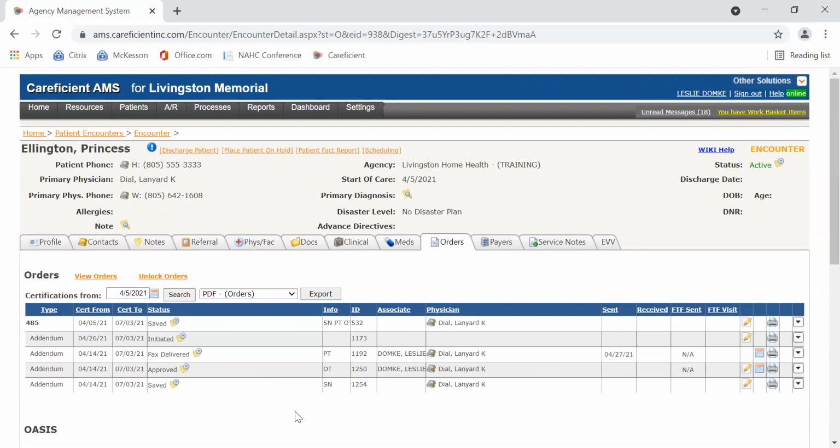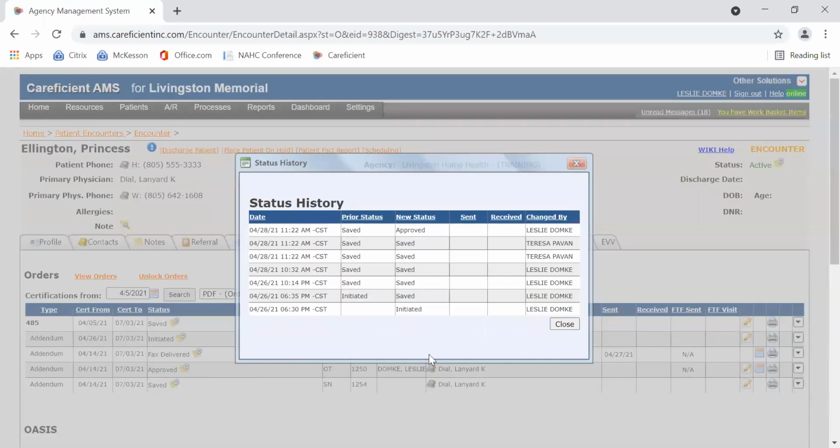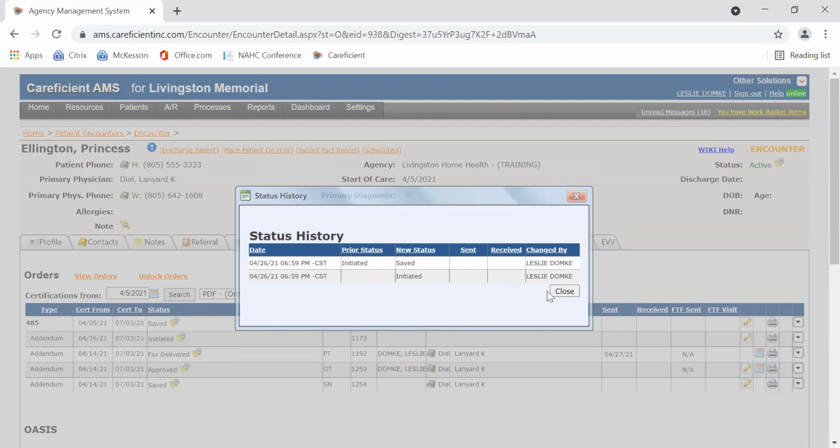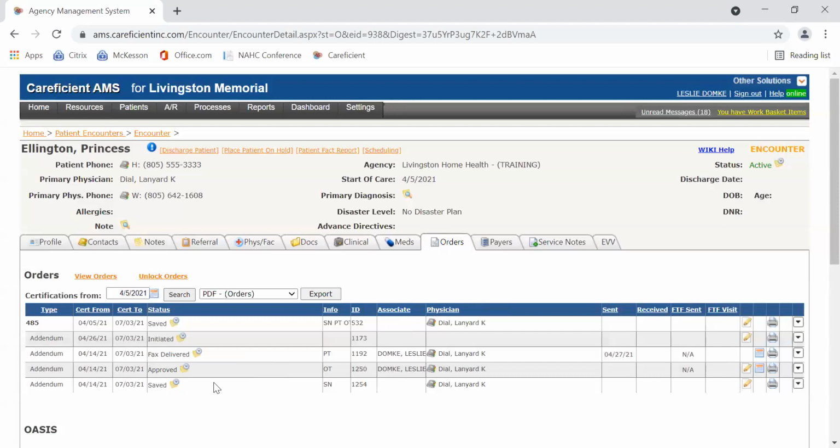I'll do this the other way. One thing I want to show you too is if you're ever looking through here and you see an order and you say, look, this is weird, who wrote this order? Anytime you see a little yellow box with a blue dot, it says status history. Anywhere in Care Efficient, when you see this, if you click on it, you can see the history of this document. It will show you, with date and time stamps, who wrote it, who saved it, who approved it, who looked at it. It will tell you everyone; it's a history of this document. It's archived. So in this case, I cannot tell who wrote this order because there's no name here. If I click on this little dot, I can see, oh okay, Leslie wrote the order. It's in a saved status.